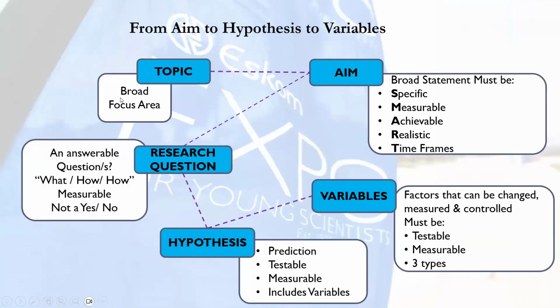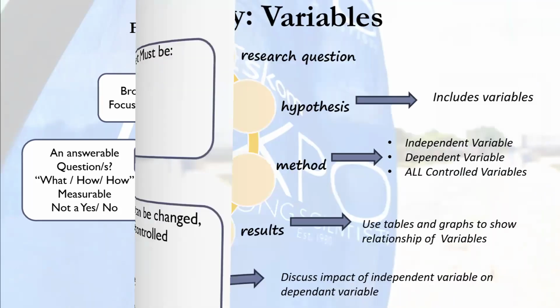This slide is just showing you the link. Your aim is related to your topic. What specifically do you want to find out? It is a statement. The aim is not a paragraph. It must be measurable. The aim links you to the research question, so your research question is like your aim written in the form of a question. We also don't want yes or no answers. The research question must be measurable. The research question is linked to the hypothesis, which must also be measurable and includes variables. Variables must also be testable and measurable. And then you've got your three variables.